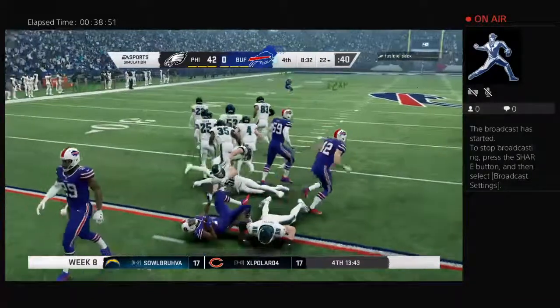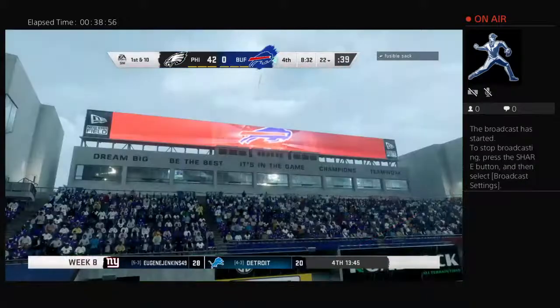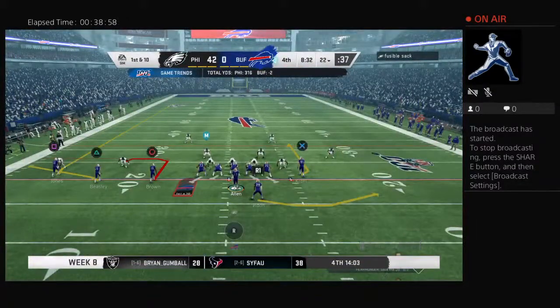And he'll get it up past the 20 to the 22-yard line. The Bills take over 1st and 10. Buffalo offense ready to go for their next drive.